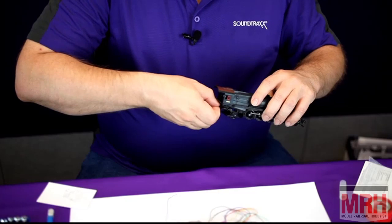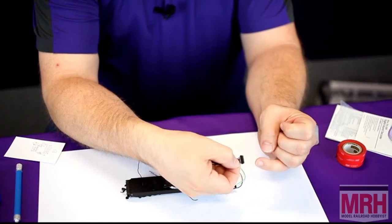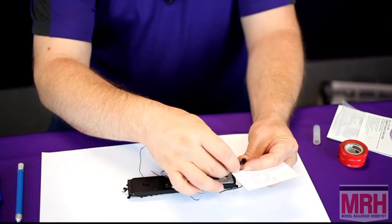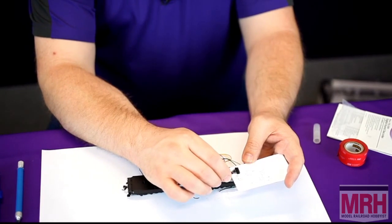So for this locomotive, you're going to see that the side with the pins visible is going to be the top. So when we made our diagram, we want to make sure that this matches where it's going to plug in so that we don't get anything wired up backwards.